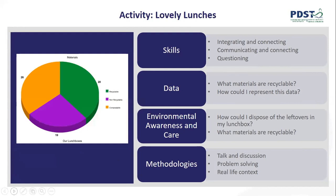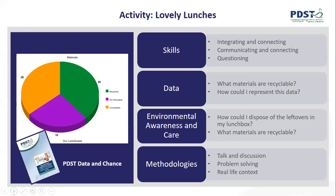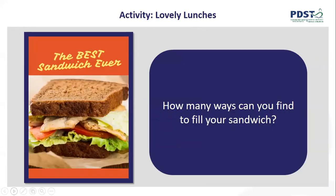Consider how pupils will represent this data from pictograms to pie charts and frequency charts. PDST data and chance manuals are free to download and are full of rich learning experiences that you could tailor to your class at any level. Sometimes seeing is believing, so here's an example of how an activity from our data and chance manual has been adapted to the theme of food.